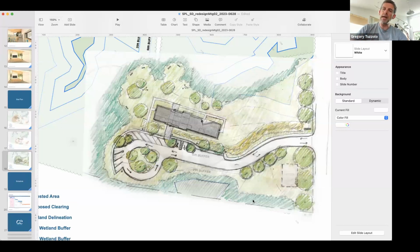Just reworked some of the alignments, reworked the alignment of this entry drive to make it a little bit more gentle. I think I'm still showing some kind of a pathway. It's not meant to imply that it's concrete the entire way, but rather more of a granular shoulder, just a level enough space so folks who might be walking, say, if they're dropped off by the bus or walking from an adjacent house, have somewhere to get off the main asphalt if cars are coming and going. So that remains. We have some space here for signage of some kind. I was just hypothesizing that location, but I think it's a reasonable location.